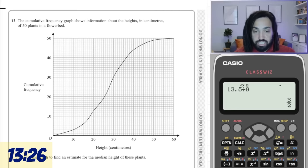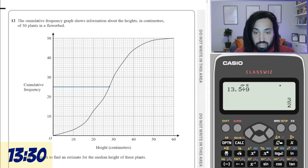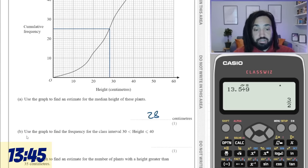Use the graph to find the estimate for the median height. There are 50, so the median happens at 25. Go along, come down. Make sure you draw your lines on as well, because it does say use the graph. So that is 28. Also check the scale. Make sure it is actually 28, which is good.